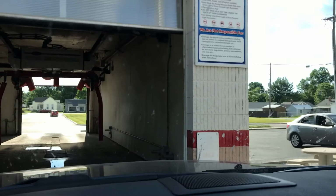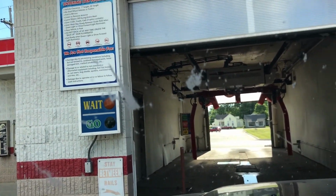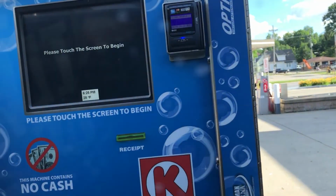No wash package signs. Oh boy, I think my phone's going to die on me while I'm recording this, or it's going to cut off. That's iOS 11 beta, very first version. Just came out yesterday. So the screen keeps dimming if I don't tap it. But alright, let's go. Let's pay.